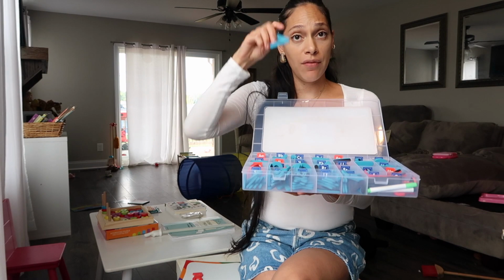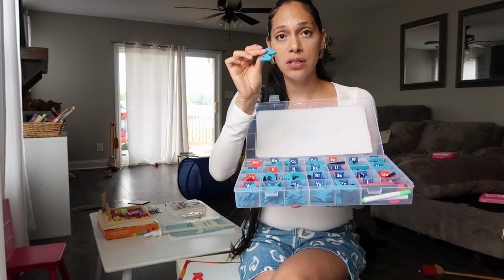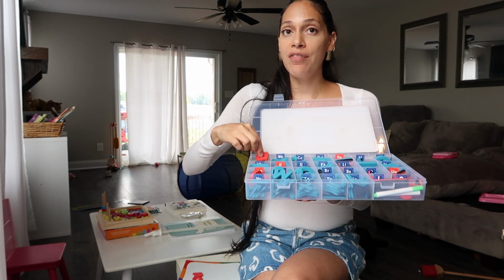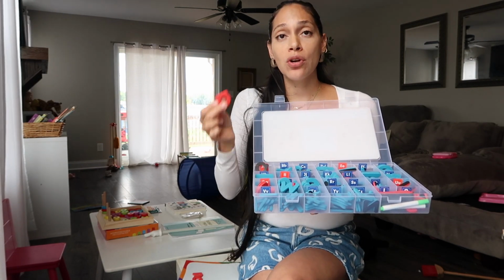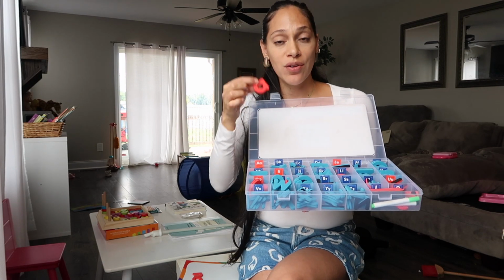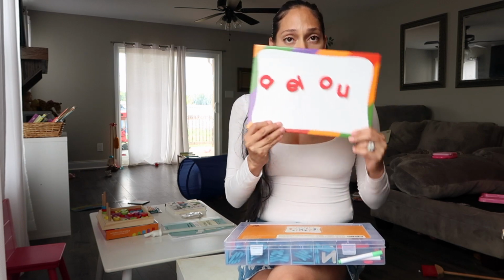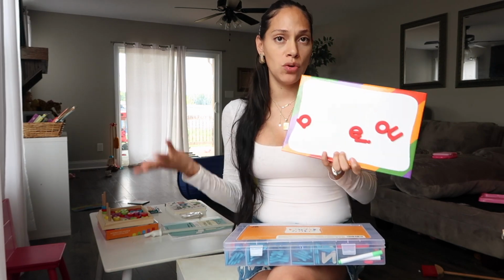These are magnetic letters. It comes with 208 pieces. They have uppercase and they have lowercase. And I love the fact that the consonants are in blue and the vowels are in red. So when they do start connecting letters to make words, the vowel stands out in red. It also comes with this magnetic board where you can stick the letters, so it'll be easier to hold up and not be so messy, I guess.